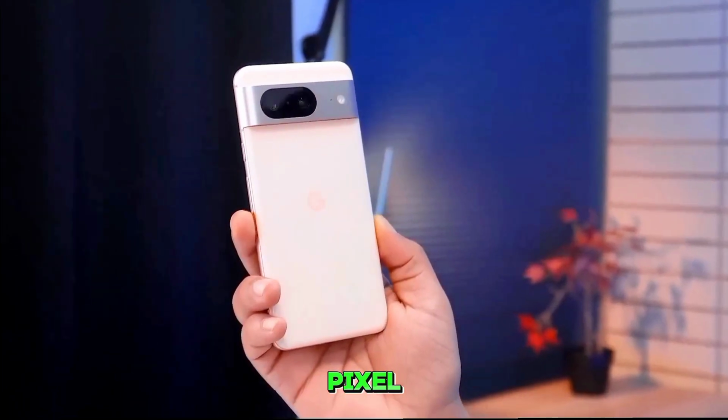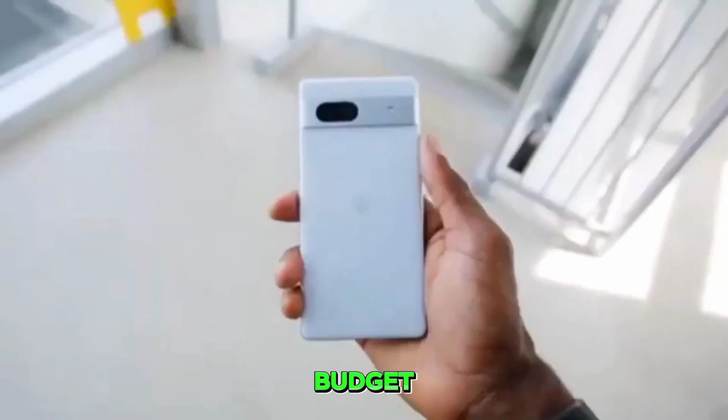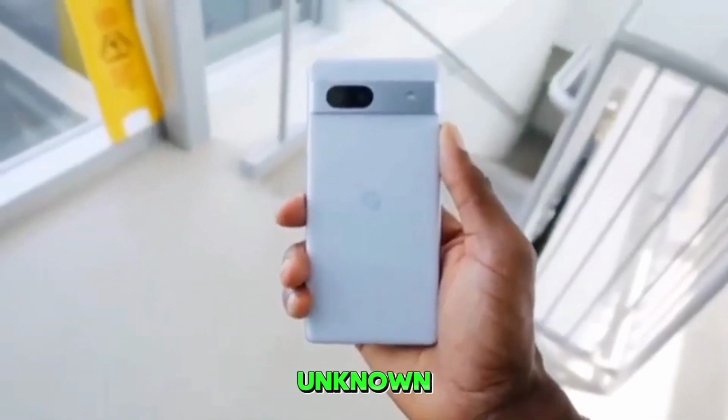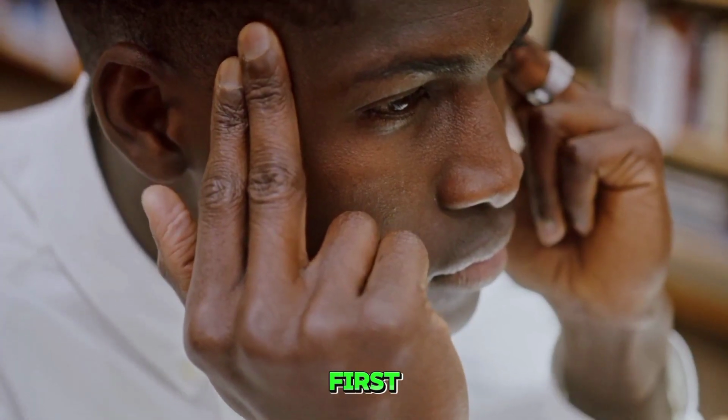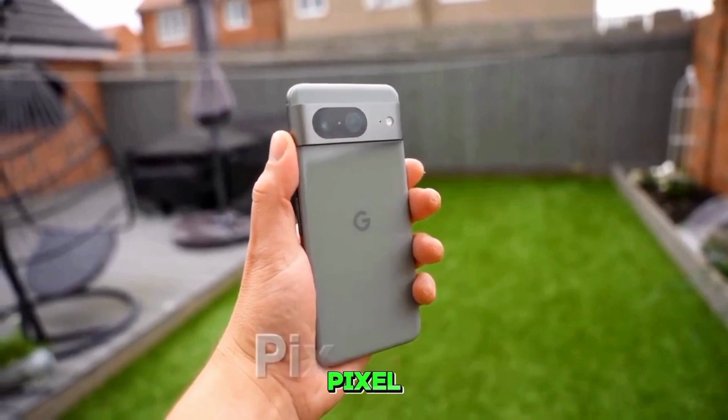This is Google's Pixel 8, a smartphone. It is a budget-friendly phone. There are many unknown amazing facts and features of this phone, which you don't know yet. So let's first know the general features of Google Pixel 8a.